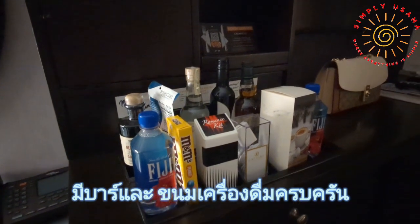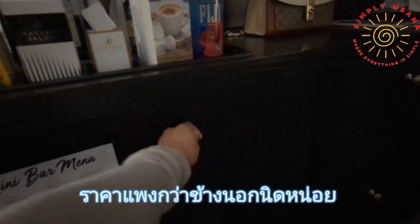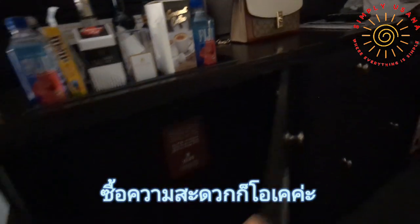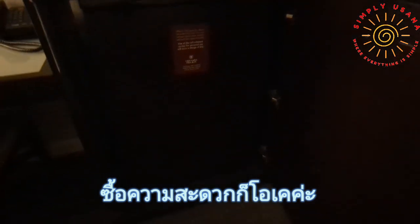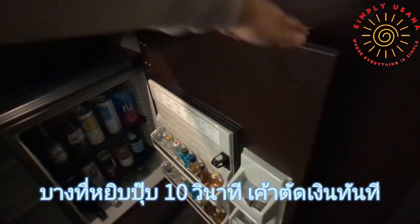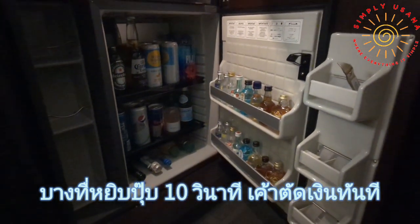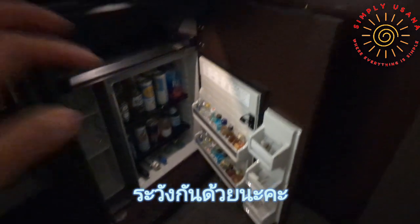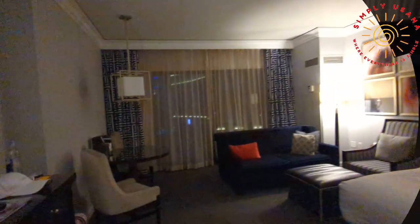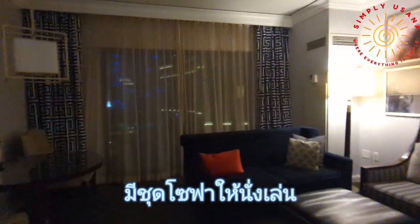Full bar, just a little pricier than the normal price. A nice sofa set and a Strip view.